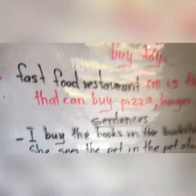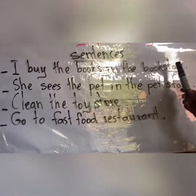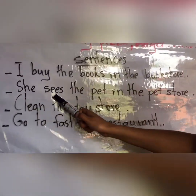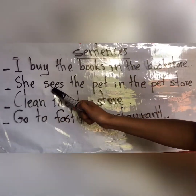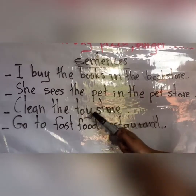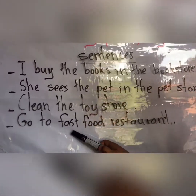Okay, now let's go to sentences. I buy the books in the bookstore. She sees the pet in the pet store. Clean the toy store. Go to fast food restaurant.